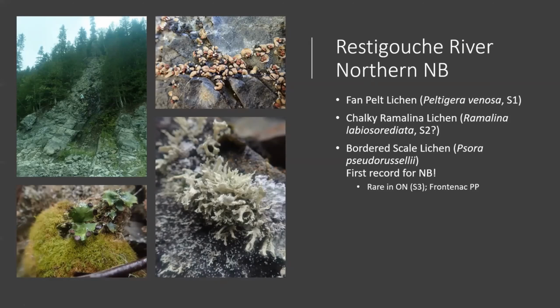So we did a canoe trip along the Restigouche River in 2020 and saw a lot of amazing species. One of them is another palp lichen, fan palp lichen. This is pretty easily identified. This is one of the few green species, and it has these flat black fruiting bodies like that. That one's extremely rare in New Brunswick.